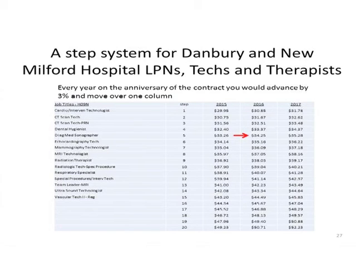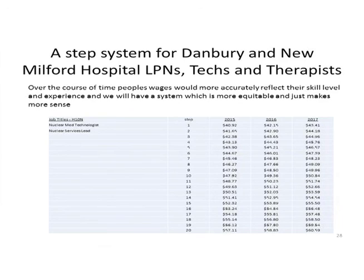Every year on the anniversary of the contract ratification, you would advance by 3% and move over one column. If you're an ultrasound tech, on step 5 at 33.26, then in 2016, on the anniversary of the contract ratification, you would move to 34.25. Over the course of time, people's wages would more accurately reflect their skill level and experience, and we will have a system which is much more equitable and just makes sense.